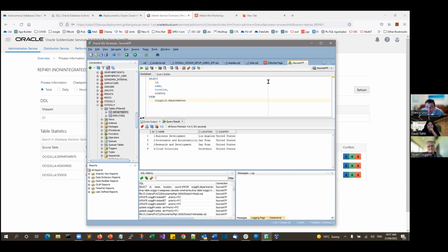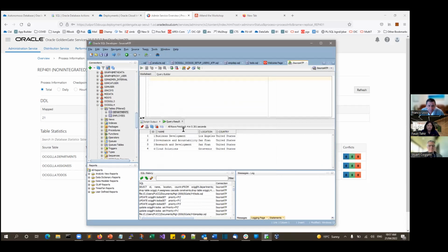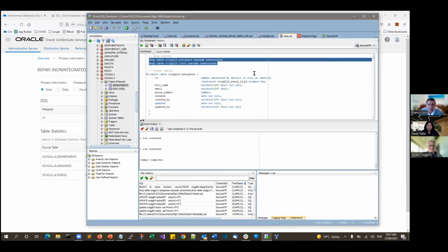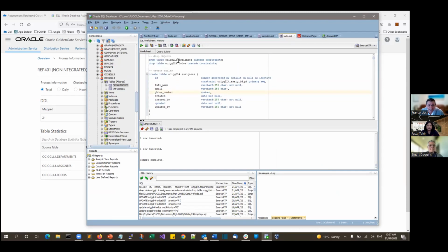I'll clear that window, just get rid of that. A couple of weeks ago, Stuart showed us how to use this thing called Quick SQL. With Quick SQL, I used the help capability to create some of these tables, assignees and to-dos. The only thing I did was make sure it goes into the OCI GGL4 schema, and that it's going to be executed against source ATP. I'm now going to hit execute.